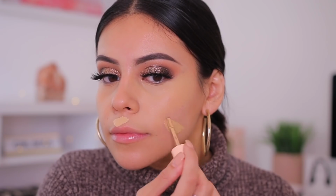Wow, this is really pretty. Now let's do this right here, and I have a little bit on my chin that I want to cover up. So let's see how that looks. I also have 2 beauty marks right here that I'm going to cover up to see how it covers up. That's why I can always tell how full coverage something is based off of how it covers up any beauty marks or little moles that you may have on your face. So let's see.